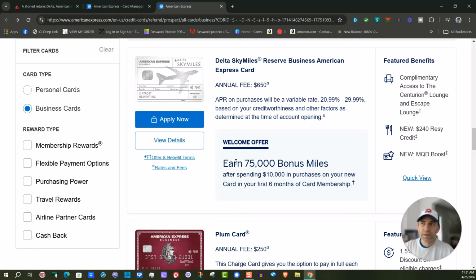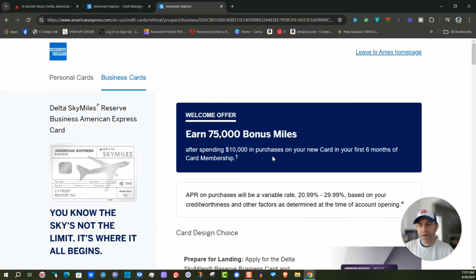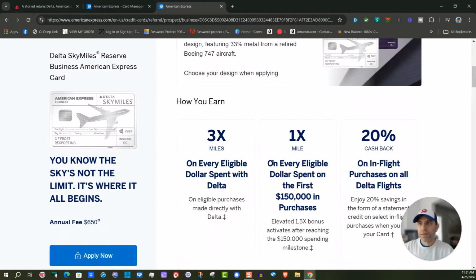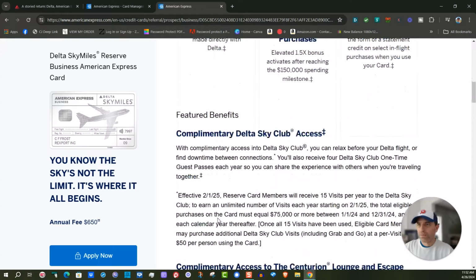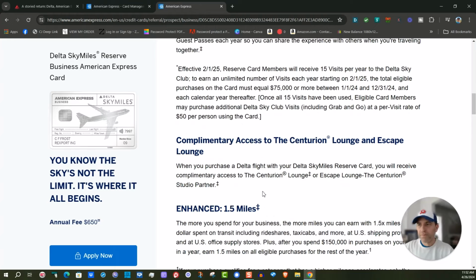So especially if you're traveling in hotels and everything, you know that those expenses can add up quickly. And there are a lot of other benefits as well. If you're not familiar, you get 3 times the miles on every single dollar spent with Delta. 1 mile for every eligible dollar spent in the first 150,000 in purchases, and 20% cash back on in-flight purchases on Delta flights. Plus, you'll have complimentary Delta Sky Club access, which is very cool. And then also the Centurion Lounge.